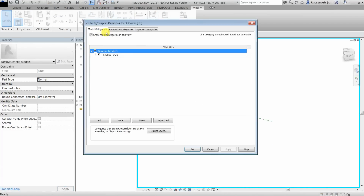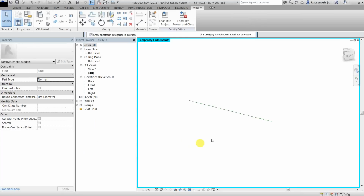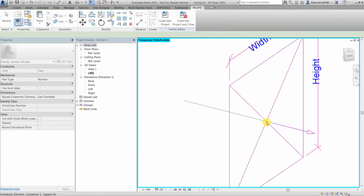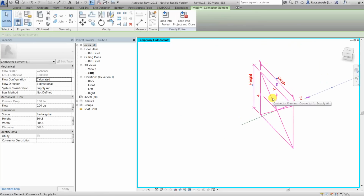There we go. I may have turned off levels, reference planes. Okay, I think I've turned on the reference planes. That was it. Duct connector, work plane, pick a plane. Okay, now I can pick that plane, right? So now the connector is located at the end of my reference line. I can set the height and the width of that, or say it's going to be a round one. Diameter 200.